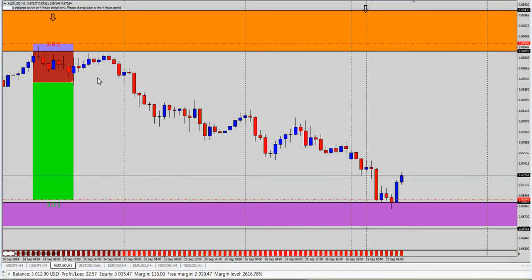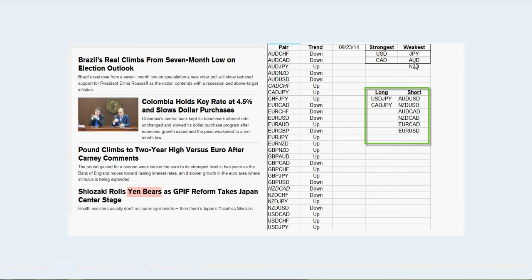Starting off the week, we had trades from our previous review that favored shorts on the Australian dollar. The Australian dollar was actually one of our A pairs, with the dollar being the strongest and the yen being the weakest. Towards the beginning of the week, we were looking to pair the strongest with some of the weaker currencies, such as the Australian dollar and the New Zealand dollar.